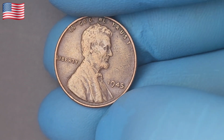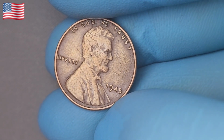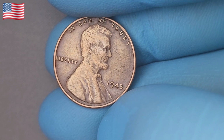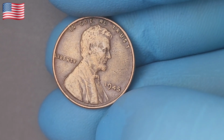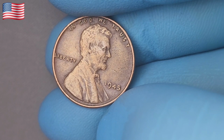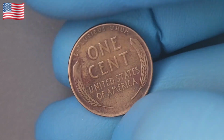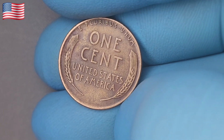So check your jars, your old rolls, your grandparents' keepsakes. You never know what treasures are hiding just beneath the surface. Sometimes, history and value come in copper. Keep searching, keep collecting, and remember, one coin can change everything.